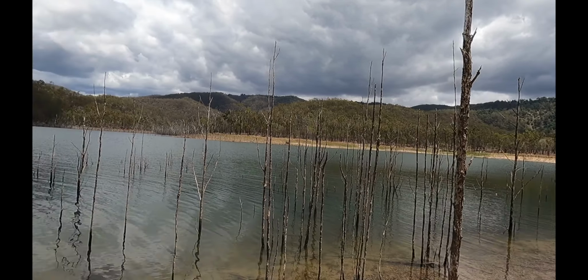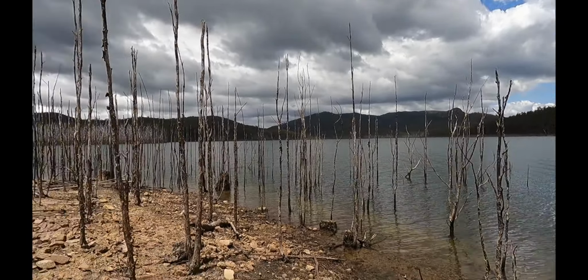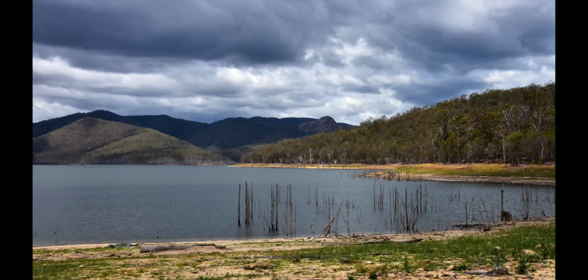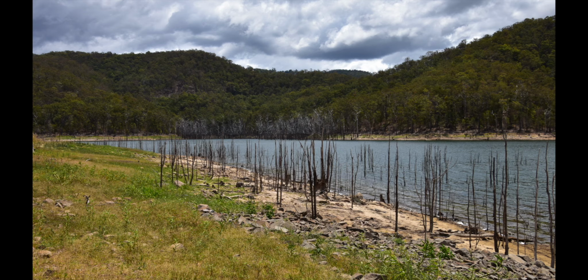Love to bring the kayak down here. And if you're looking for firewood in the area, there's so much here. I'm not sure if it's national park. But yes, a beautiful little spot. Glad we turned off.